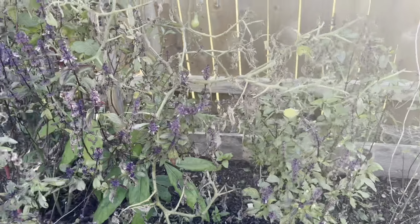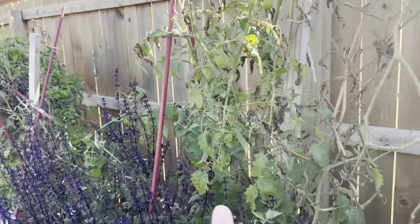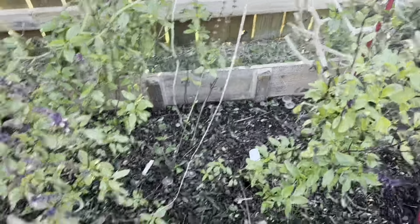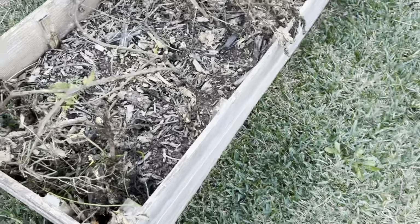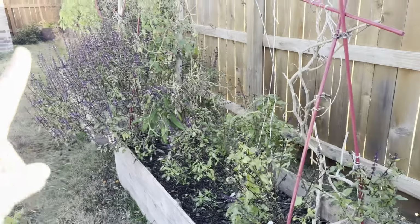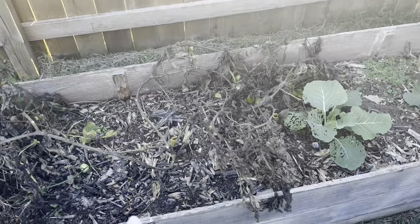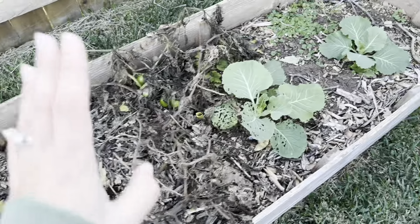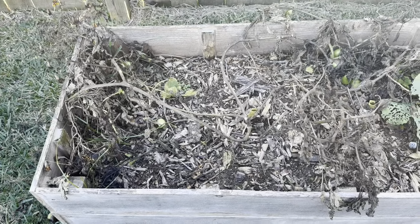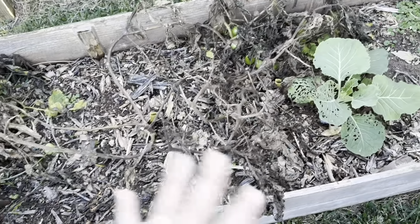The Thai basil has also been taking a bit of a hit from the freeze. The yellow pear is alive. The rest of them died. Some of the smaller basil plants died, so I'm slowly clearing out this section. This section, everything died. So what I did notice is back here is the only place that actually froze and had damage, because this bed in the winter, the coldest days of the year, sun does not touch this bed at all during the day. So this was the first to go.